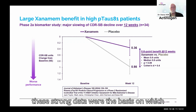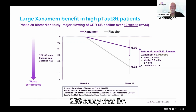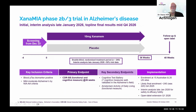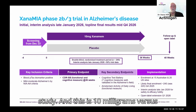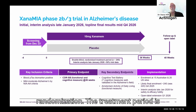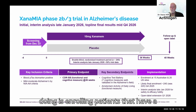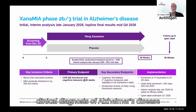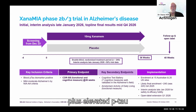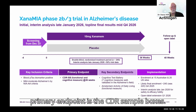So these strong data were the basis on which we designed the present ongoing phase 2b/3 study that Dr. Gourlay mentioned. Next slide. And this is a diagram of that study. This is 10 milligrams versus placebo, with 1-to-1 randomization. The treatment period is 9 months, 36 weeks. What we're doing is enrolling patients that have a clinical diagnosis of Alzheimer's disease plus an elevated p-tau biomarker positive in their plasma. The primary endpoint is the CDR sum of boxes.